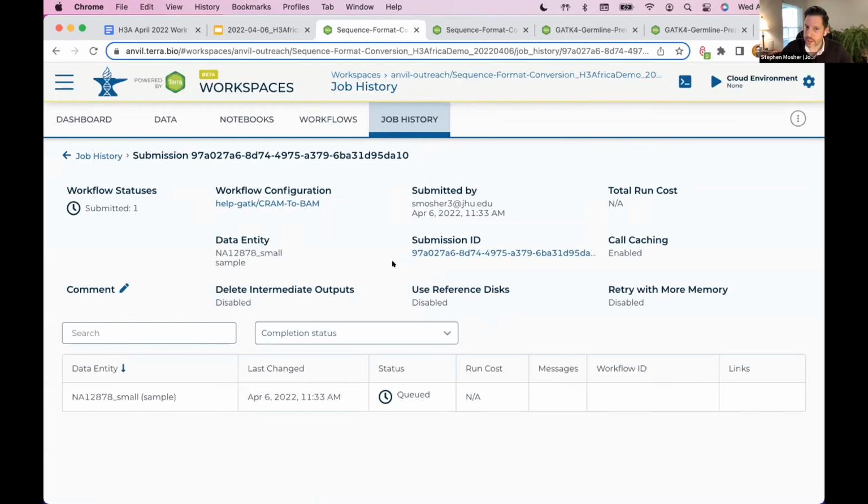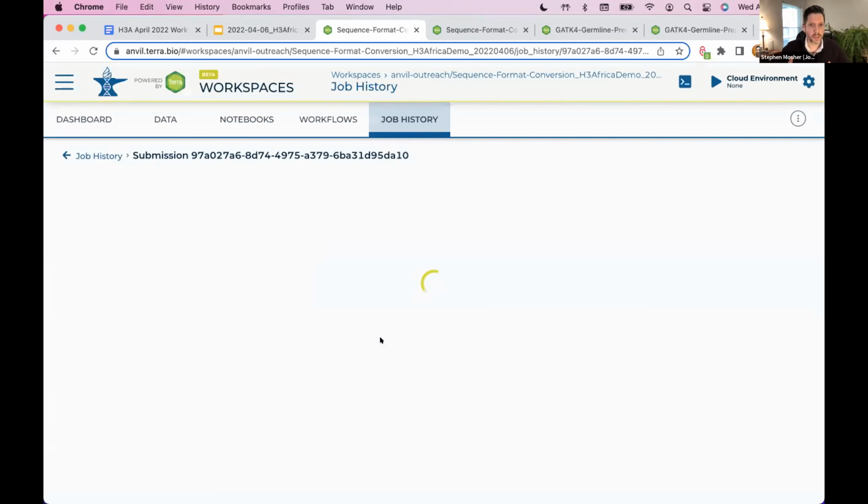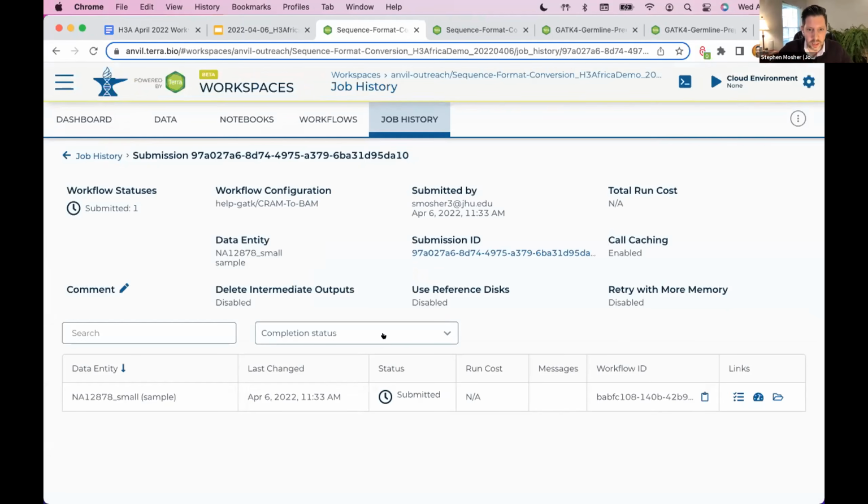Okay. Thank you, Candace. So after launching this workflow, we see that the workflow is queued. If we refresh, we should be able to see that the workflow is then submitted. Oh man, it looks like the connection is not so wonderful today. Here we go. Getting closer. Okay, so we see that the workflow is submitted. Now, this workflow is quite lengthy. It will take perhaps an hour or so. So we don't have enough time to sit here and wait for this to run.